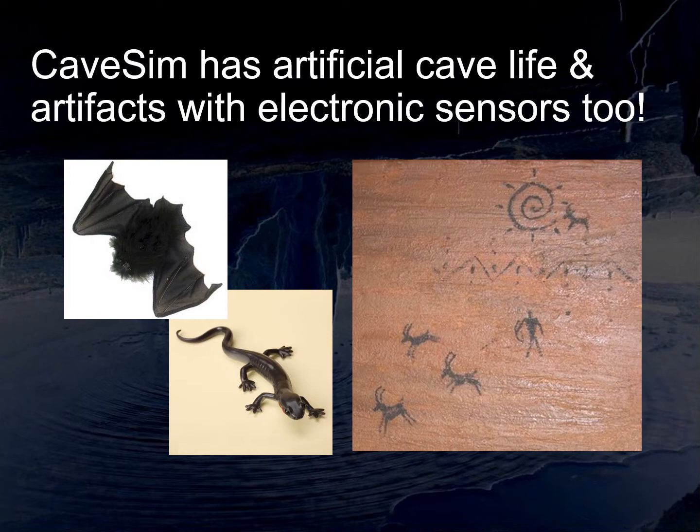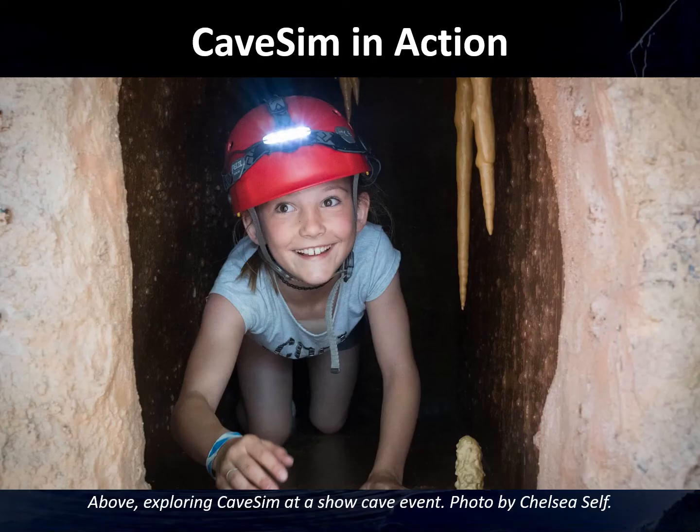We also have artifacts and cave life. Obviously everything is artificial, but there are electronic sensors behind these objects to show you how careful you need to be when you're exploring a real cave. I have a few pictures here of CaveSim in action.